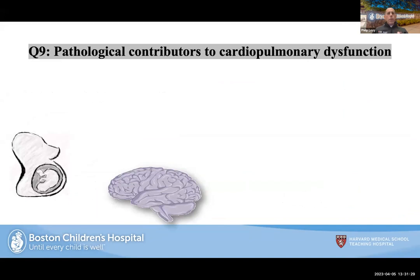So here's question 9. What are the pathological contributors to cardiopulmonary dysfunction? Is it a primary RV, LV, or acute pulmonary hypertension, or is it a secondary RV, LV, or acute pulmonary hypertension? Give it a few seconds, let people answer that. This is a really tough question, and I want people to think about this as they answer. What's going on? Why is the heart sick with these babies? Give it another few seconds. And then we'll put up the results.